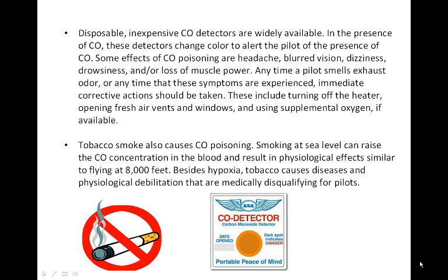Anytime a pilot smells exhaust odor, or at any time that these symptoms are experienced, immediate corrective action should be taken. These include turning off the heater, opening fresh air vents and windows, and using supplementary oxygen if available. Tobacco smoke can also cause carbon monoxide poisoning. Smoking at sea level can raise the carbon monoxide concentration in the blood and result in physiological effects similar to flying at 8,000 feet. Besides hypoxia, tobacco causes diseases and physiological debilitation that are medically disqualifying for pilots.